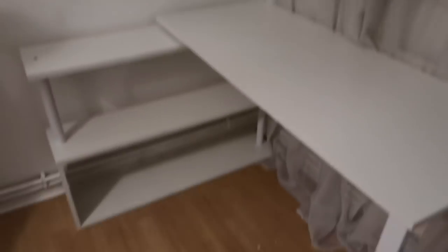Can't wait to get the blinds done. You know what I will say is, building things is a good bonding experience with whoever you're building with, whether it's friend, parent, family, housemate, whoever. It's a good bonding experience because it's actually teamwork and leadership skills, all of those things.